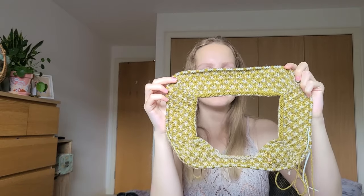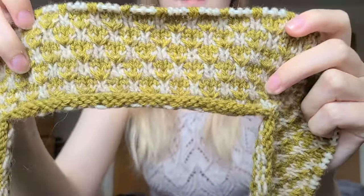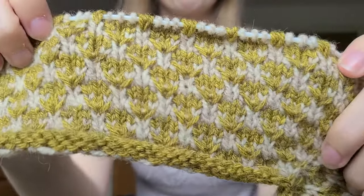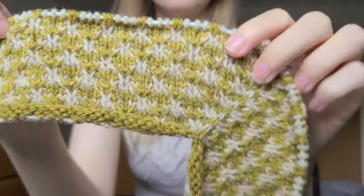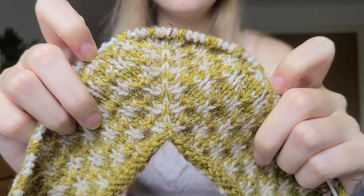Ta-da! Oh, it's so pretty, isn't it? And here's the raglan. How beautiful is that? It's stunning.